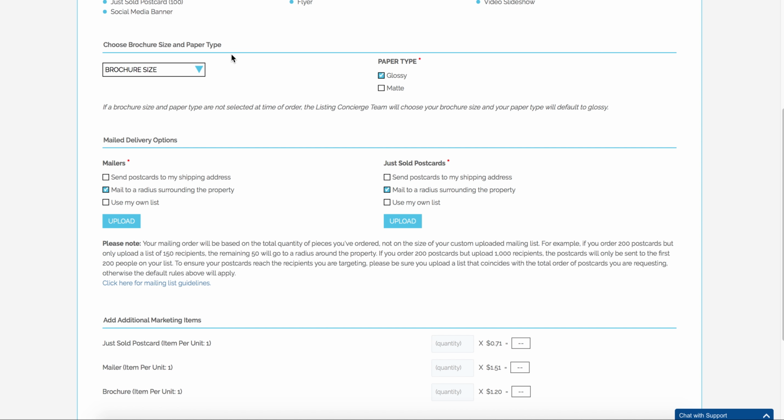I also on this page have the option of choosing my brochure size. So I'm going to go ahead and select 8x8 because I like the perfect little square. And then I can also choose my paper type. I can choose glossy or matte, and I'm going to keep it at glossy. And you'll notice there's a note down here underneath that says if you don't indicate a brochure size and paper type at the time of order, the Listing Concierge team is going to go ahead and choose this for you, and they will default your paper type to glossy.